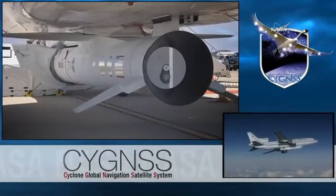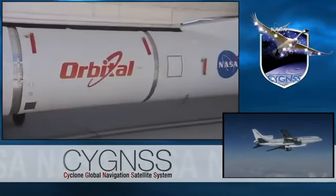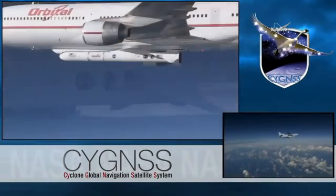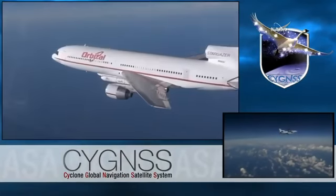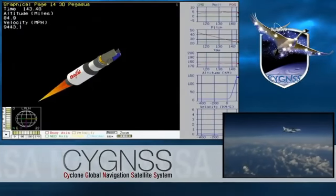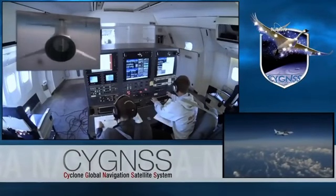Measuring 55 feet long, the Pegasus is built by Orbital ATK. It uses 3 stages that each burn solid propellants to lift its payload into orbit. For CYGNSS, the time from drop to ignition and then release of all 8 spacecraft in orbit will take less than 15 minutes. Although controllers keep tabs on the aircraft and rocket throughout the flight and launch, the drop from the aircraft can be the most intense.